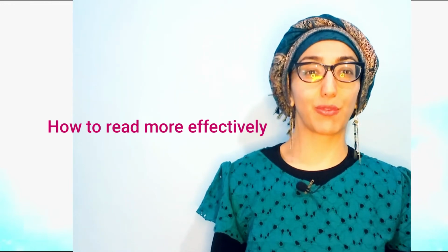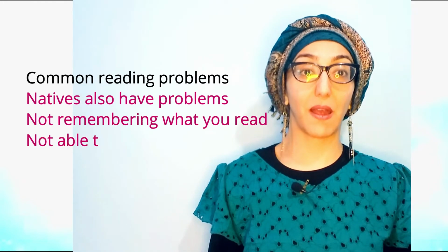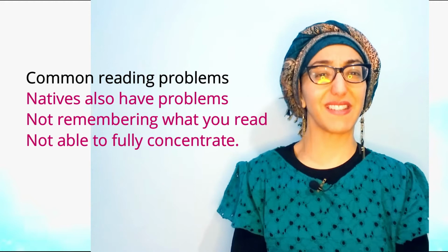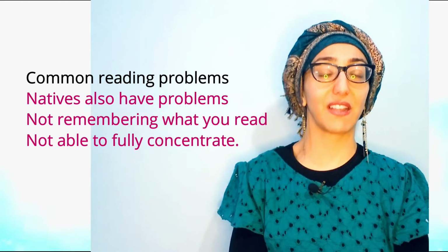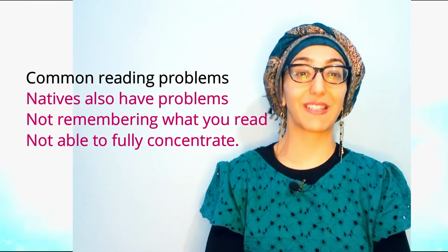Today we are going to be looking at how we can improve our reading skills. Reading skills are difficult, even if you're a native speaker. Many people have the problem of reading but not being able to retain the information, and this is really common, so don't worry if you are experiencing this problem.